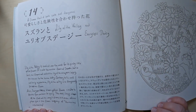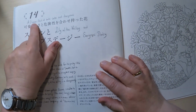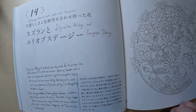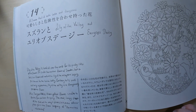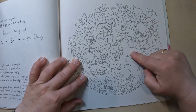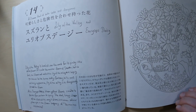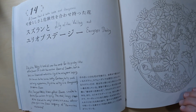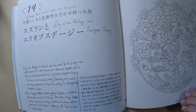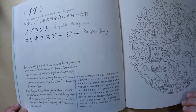Well, Lily of the Valley and Europe's Daisy. And then it says a flower that is both cute and dangerous. Lily of the Valley is loved all over the world for its pretty little white flowers. So if you don't know this, Lily of the Valley is this one with the small flowers. It's also the national flower of Sweden, but in fact the flowers and roots of the lily of the valley are highly poisonous to the human body. Contrary to its neat and lovely appearance, lily of the valley is a dangerously poisonous flower.